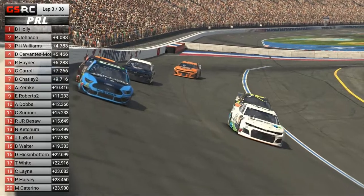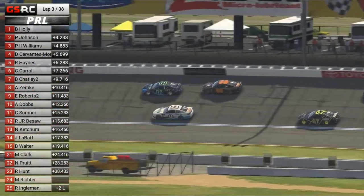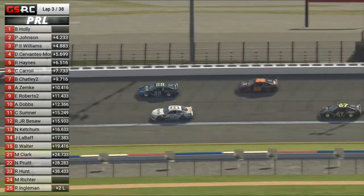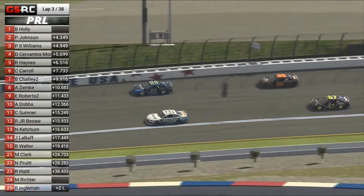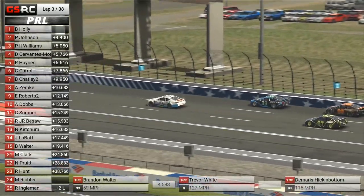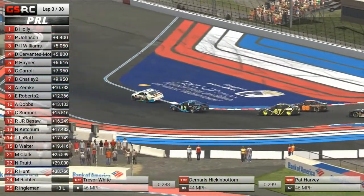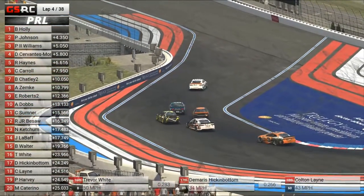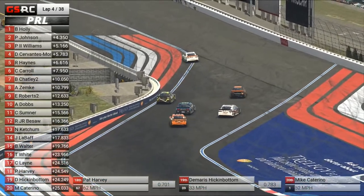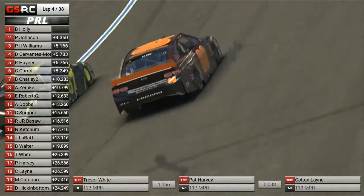P17 is also starting to heat up as it's side by side battling on the NASCAR oval. Hickenbottom on the high side, White on the low side. Lay is also in this mix as well as Pat Harvey. As some drivers are backing off, others are not. Heading into the backstretch chicane, Pat Harvey is trying to make the move, but the turtles launch Haynes around him. Hickenbottom has a terrible run through the backstretch chicane.